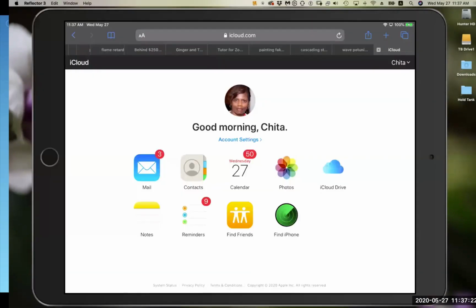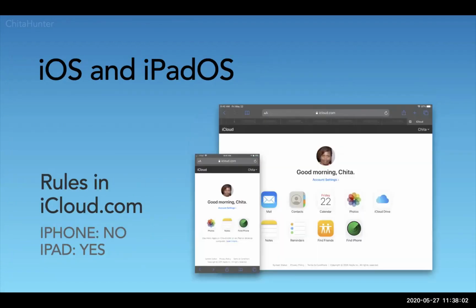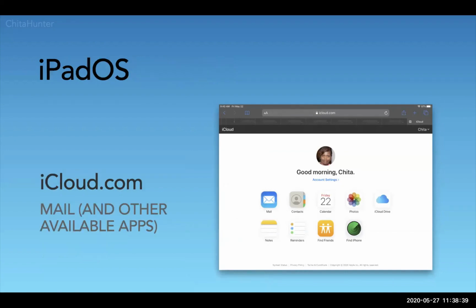The first thing I want to say is that to create a rule in your mail app, you have to use iCloud.com. When you open up iCloud.com on your iOS device, this is the thing you'll see. You see the image of the iPhone. You have access to the Photos app, the Notes app, and the Find My iPhone app on your iPhone if you go to iCloud.com. There's no way to get to rules or get to your email, actually. If you are on iPadOS, you see that you have access to Mail, Contacts, Calendar, Photos, and other apps. So you can create rules on your iPad, but you cannot create rules on your iPhone.